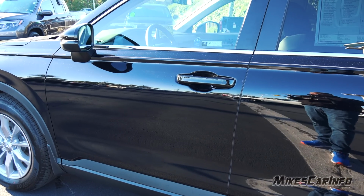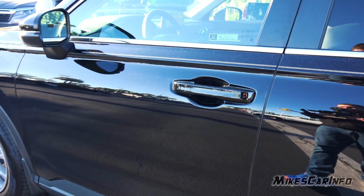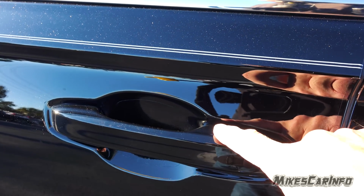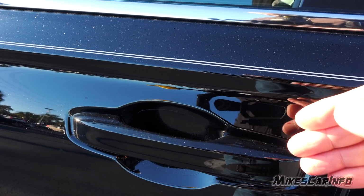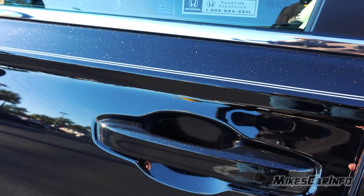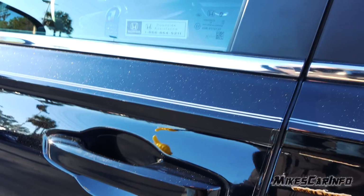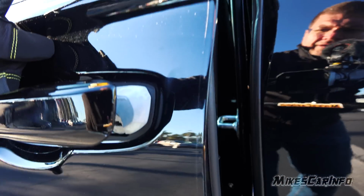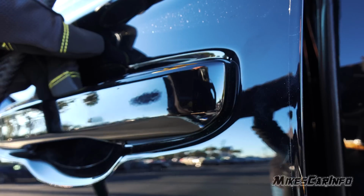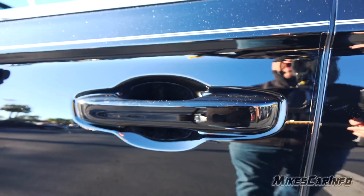As long as the key's with you, it could be in a bag, in your pocket. As long as it's on the outside of the door, you can place your hand right here on this little sensor to lock it. To unlock it, you simply put your hand behind the handle. There's a sensor back here. The key has to be on the outside of the door and allow you access to the vehicle. Now there's also a physical key location right here, kind of angled down behind. You see that right there in case you need it. It's only on the driver's side though.